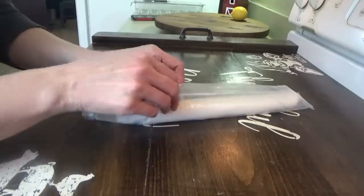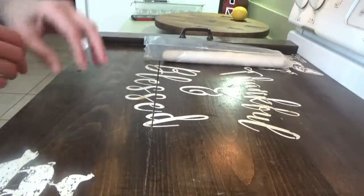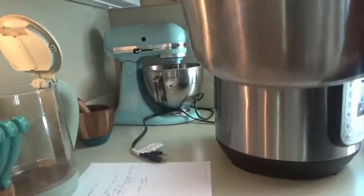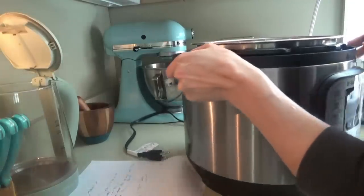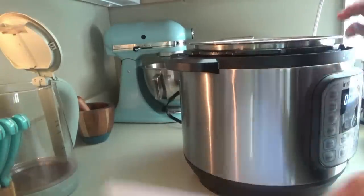I need to let this come to room temperature before I try to put it in the pie plate. So I'm going to go ahead and start the beans in the Instant Pot. For supper tonight, we're just having beans and cornbread. I'm still trying to decide if I want to do mashed potatoes or fried potatoes. Most of the time, if I do fried potatoes, I would do biscuits instead of cornbread. So still trying to figure out which one of those I want to make.